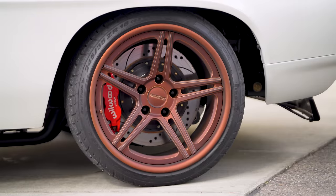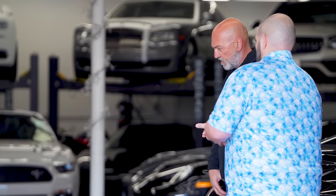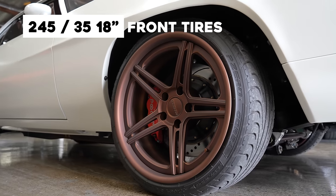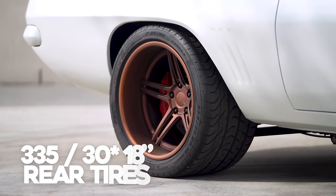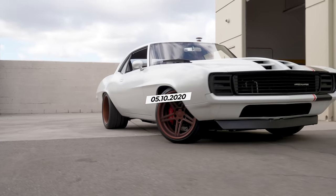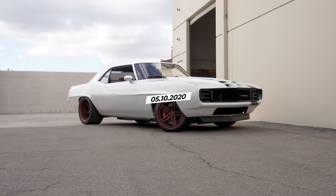Yes. So while we're on that stuff, because I want to get to the body, but I'm curious about your wheel and tire setup. What sizes and stuff? Yeah, so the fronts are 18 inch. I have 245/35s and the back are 335/25s, I think. And they're also 18 inch, Forgeline Concave series. Oh, it is. Three piece. They make great wheels, don't they? Oh yeah, absolutely. That's one of those wheel companies you know you can bank on, not only for looking good, but it's functional. And their support as well.